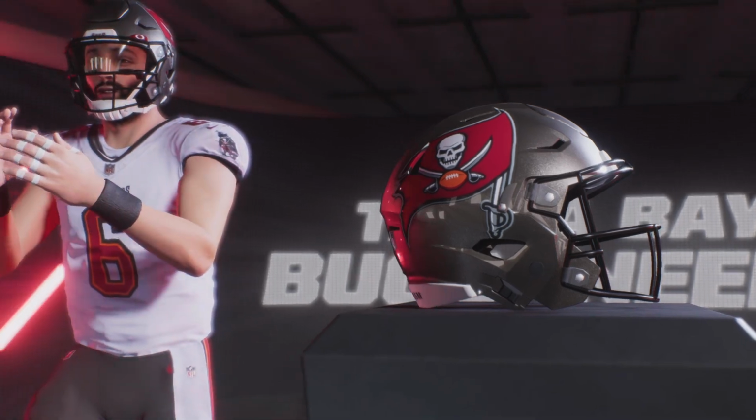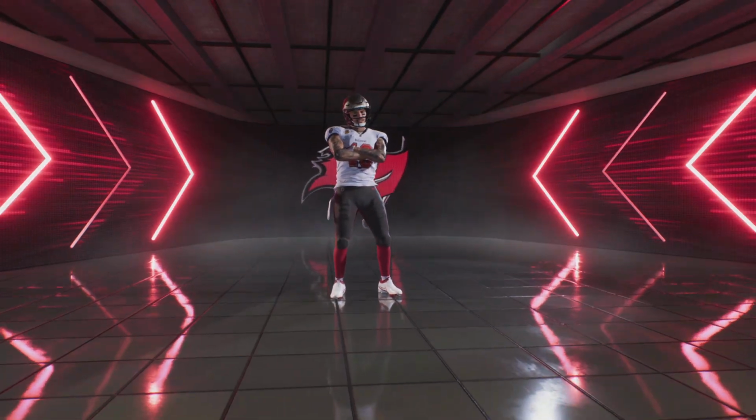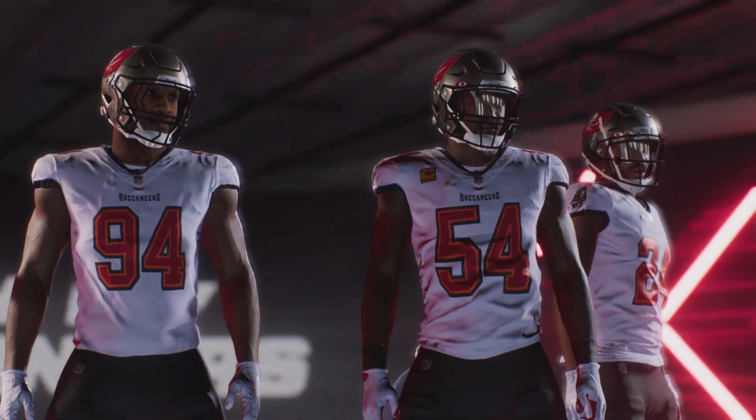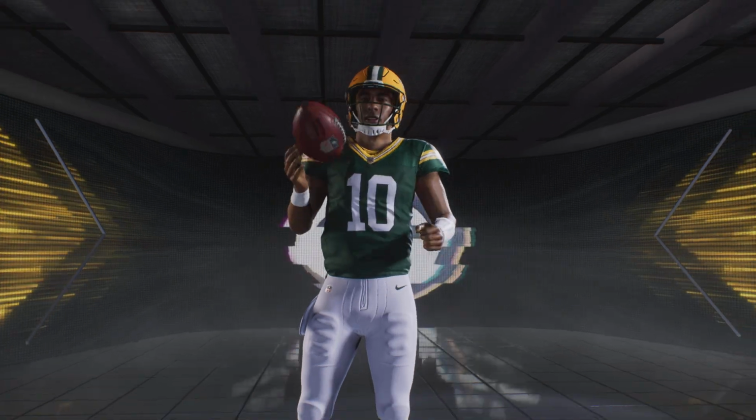It's the NFL on EA Sports. And if it's in the game, it's in the game. It's the Buccaneers and the Pack, and it's coming up next on Madden Football.